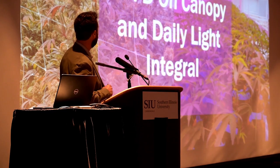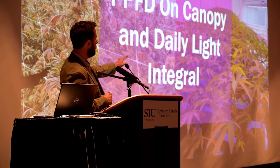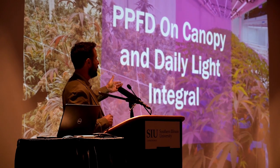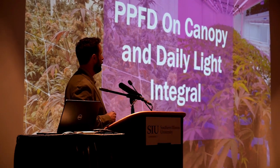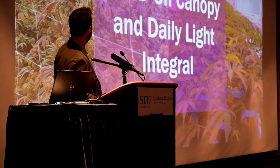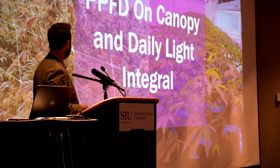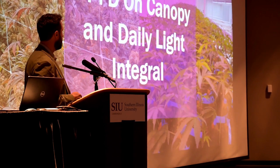So on the right, we have our spectrum running 100 micromoles on clones, but with a unique spectrum, it's enough to grow very healthy plants at a good rate. And then here is just another top lit. You can see how high the fixtures are from the canopy. And this is a facility in West Virginia that we work with that does a very good job as well.